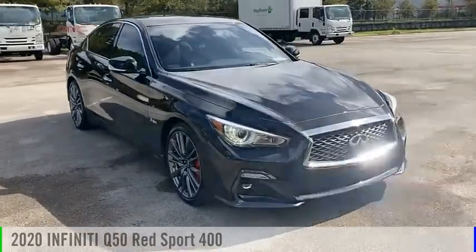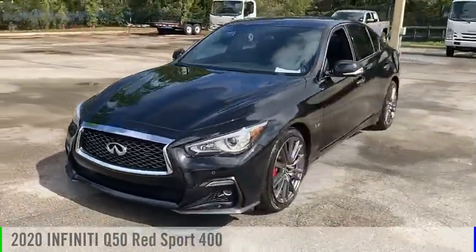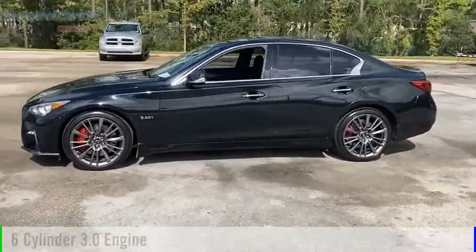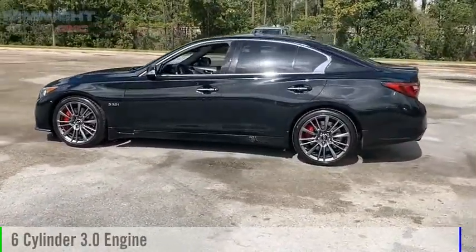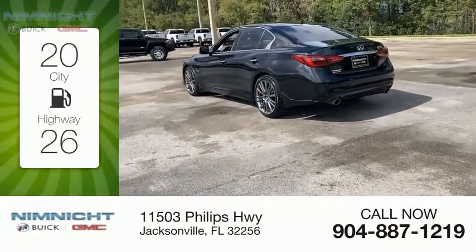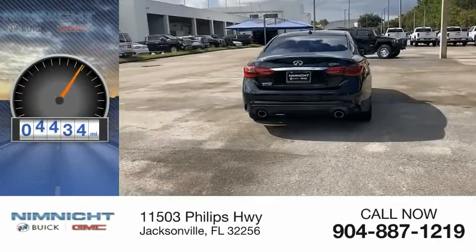Looking for the right vehicle? Check out the 2020 INFINITI Q50. This vehicle is powered by a rear-wheel drive, 6-cylinder, 3.0-liter engine. Great fuel efficiency saves you money by requiring fewer trips to the gas station. This vehicle has less than 9,000 miles.